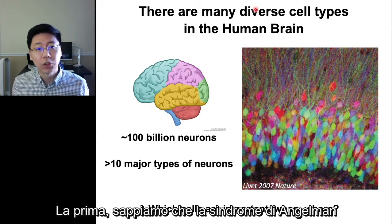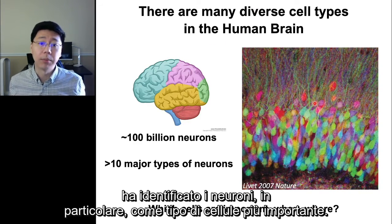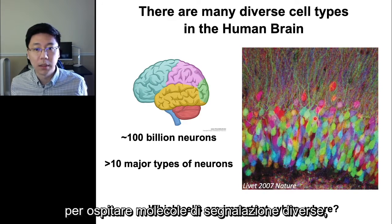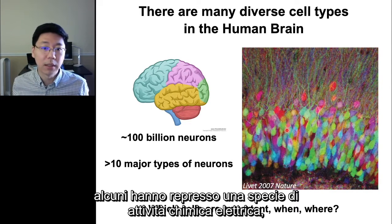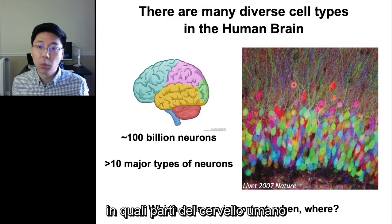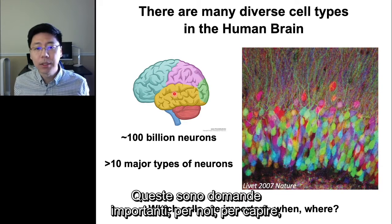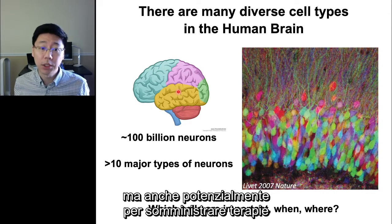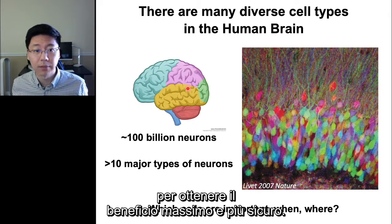So first, we know that Angelman syndrome primarily affects the brain, and early work identified neurons as the important cell type in particular. However, there are actually many different distinct types of neurons that each release and respond to a host of different signaling molecules, some that tamp down electrochemical activity, others that increase it, for example. Which of these cell types are important in Angelman syndrome? In which parts of the human brain? And when are specific cell types affected or not? So these are important questions for us to understand, not only to understand how things are different in Angelman syndrome, but also potentially to deliver therapeutics to specific cell types or specific brain regions in order to have the greatest and safest benefit.